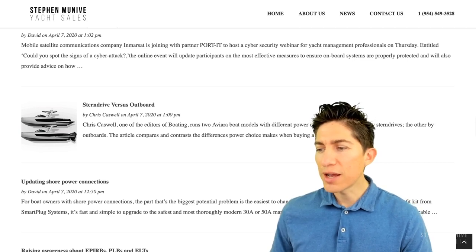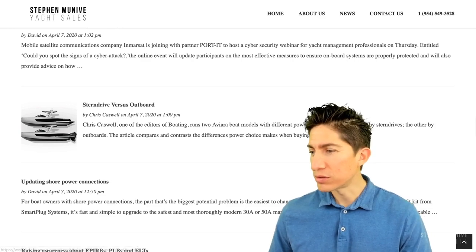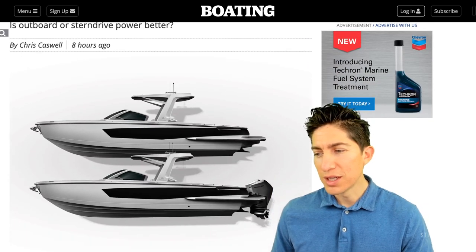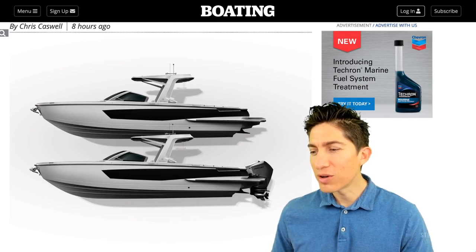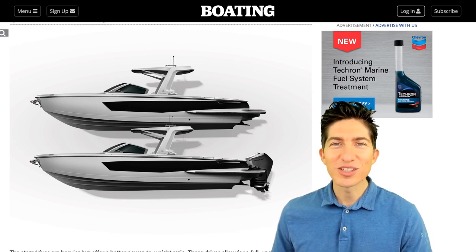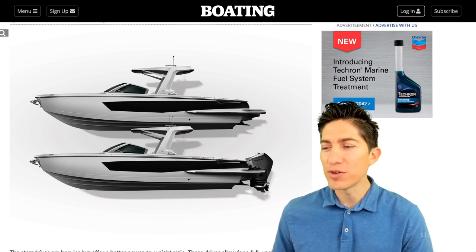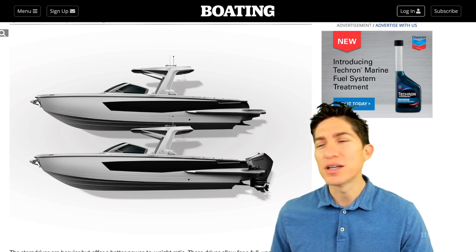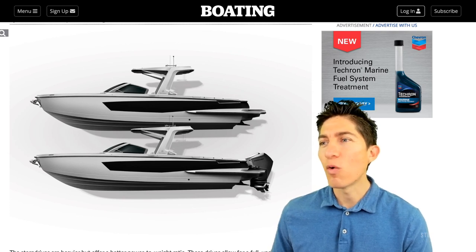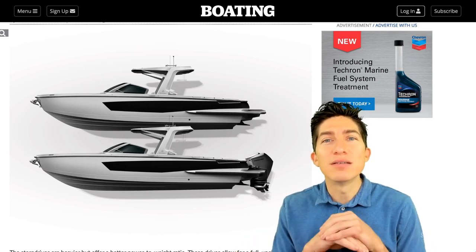Next, stern drive versus outboards. This I like. This is a cool article. Boatingmag.com came out with this article, and I guess it's hard to determine which one's better. Some of you are just going to say, no way, outboards are better. And then some of you are going to say, no, I prefer stern drives because, I don't know, I have a Mastercraft, or I like skiing, or I need that back platform, because it's the best part of the boat.